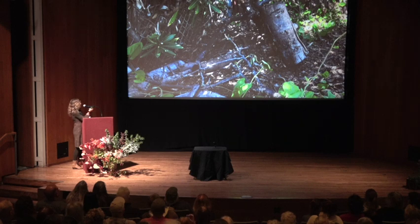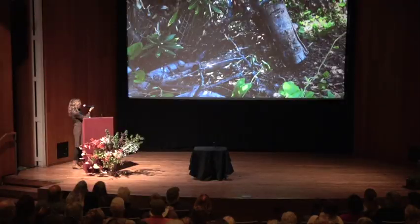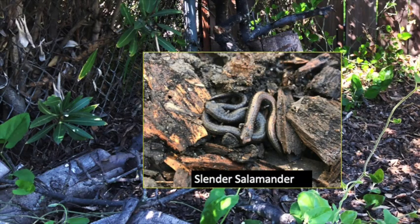I have a corner with logs and branches, kind of a brush pile I'm working on, and I bury it halfway in the soil so the wood starts decaying, because I know a lot of critters eat that, and again, that's food for birds, right? So it's part of the ecosystem. But what I didn't expect were these really cool slender salamanders that now are nesting under the big log.